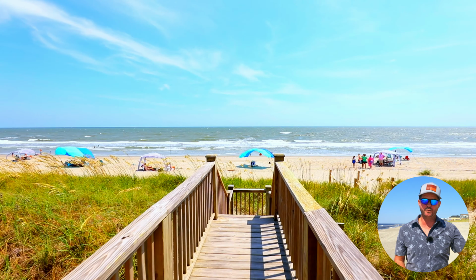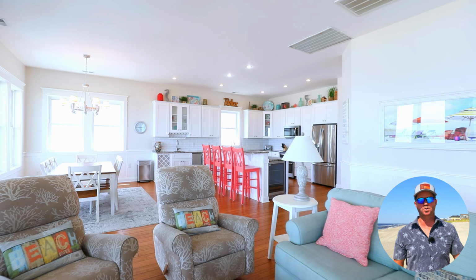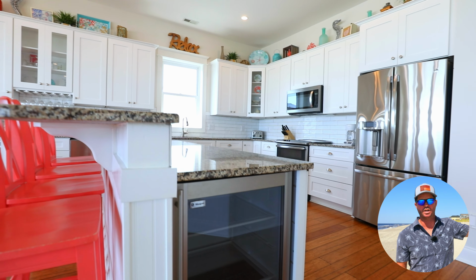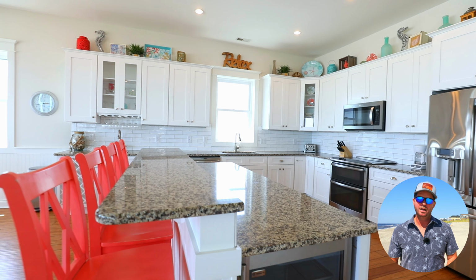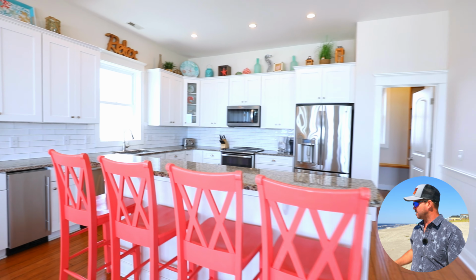So you've got all the water views you're going to want for days, and just a gorgeous house inside with some of the most amazing views you're going to see, and a hot tub right here on the ocean front, so you can't beat that. Listed at $2,075,000. If you know about West Beach, this is what we love about it.